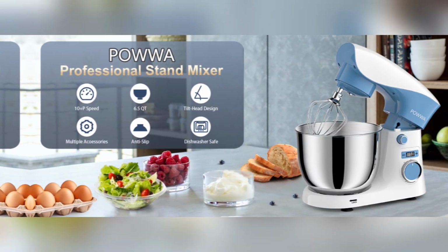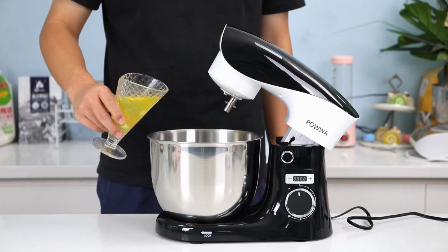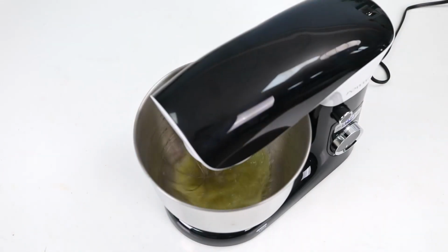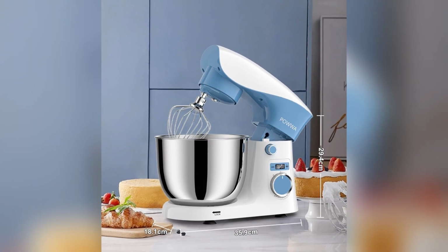I like the tilt head design. It makes adding flour easy. The splash guard helps keep my counter clean. Cleanup feels simple since the tools go in the dishwasher. The mixer looks modern and neat on the counter. It fits well in small kitchens.